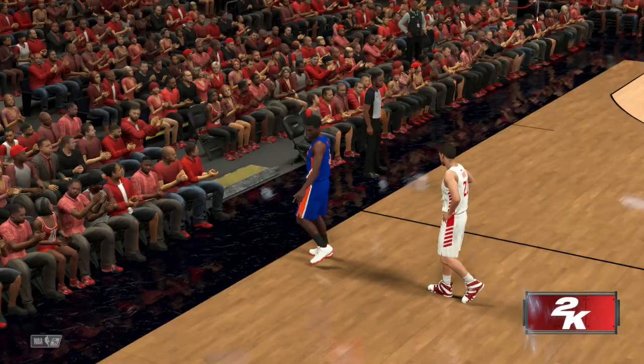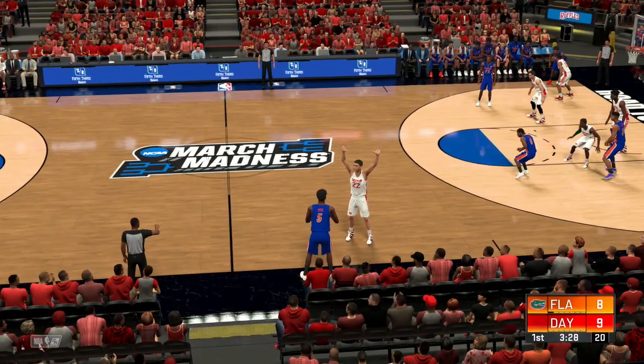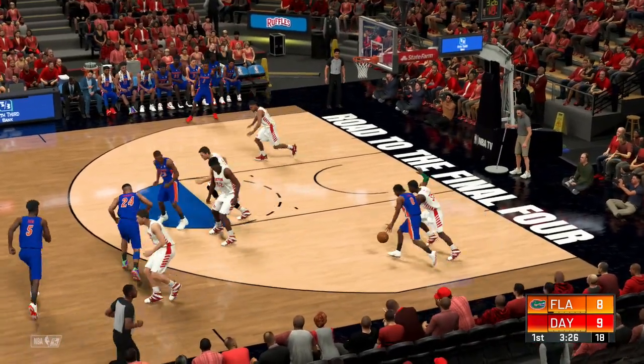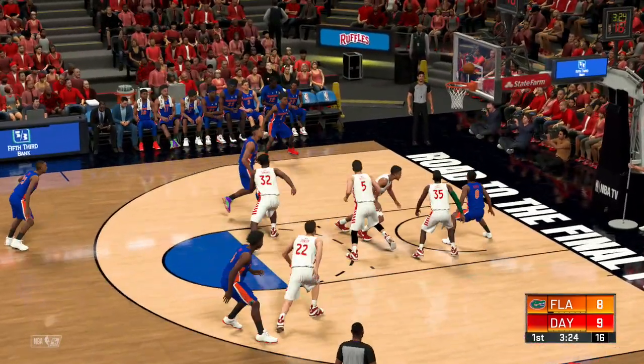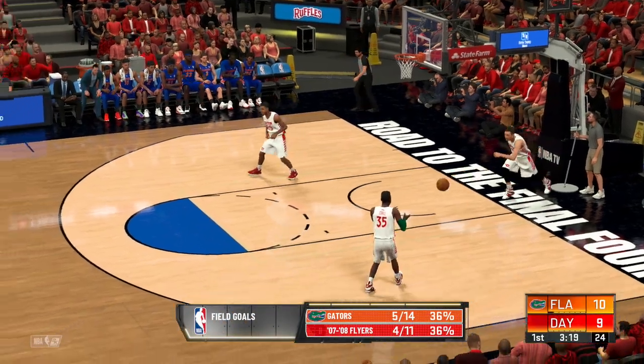Florida making some changes. Payne, he's checked in for Johnson. Mr. Move comes in for AI. And Speedy subbed in for Thunder. Here's Glover. Around the back and lays it in. Wow, he put a little extra on that one, didn't he?